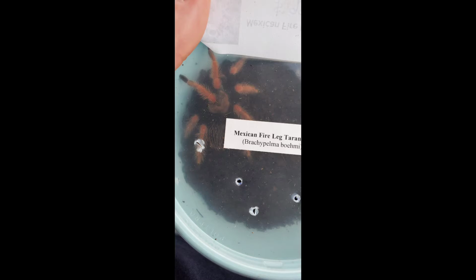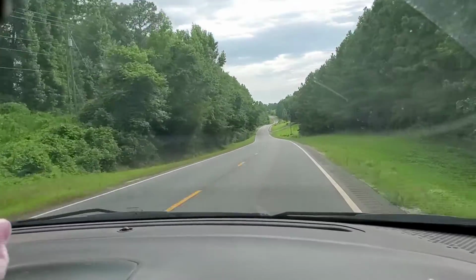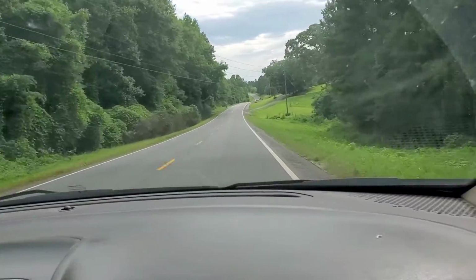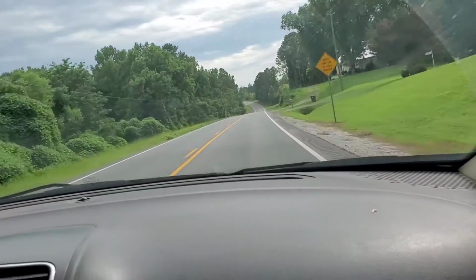And I'm on my way to get the Brazilian black and white. I will update you guys when we get closer. More woods! Tree. Oh! Power line! Jesus Christ! That scared the shit out of me.